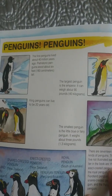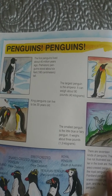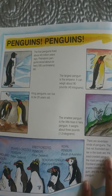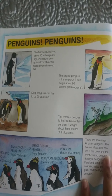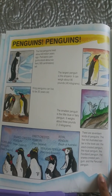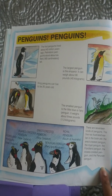Penguins. So here's some facts about penguins. The first penguins lived about 40 million years ago. Prehistoric penguins stood about 6 feet tall. The largest penguin is the emperor. It can weigh about 90 pounds. King penguins can live to be 20 years old. The smallest penguin is the little blue or fairy penguin. It weighs about 3 pounds. There are 17 kinds of penguins. The 5 not illustrated early in the book are the erect-crested penguin, the royal penguin, the fjordland penguin, the snares-crested penguin, and the Peruvian penguin.